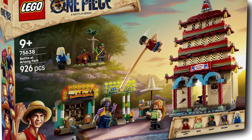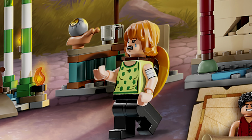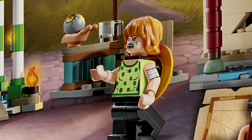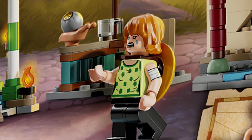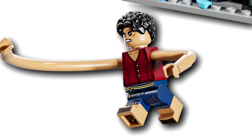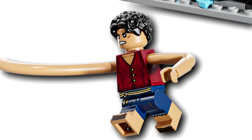I also love the casual new torso that's seemingly exclusive to this set for Nami. And this printing on her arm is very dark because that was like a self-harm scene from one of the episodes. Which, I mean, there's also a self-harm scar from Luffy on his face right there.